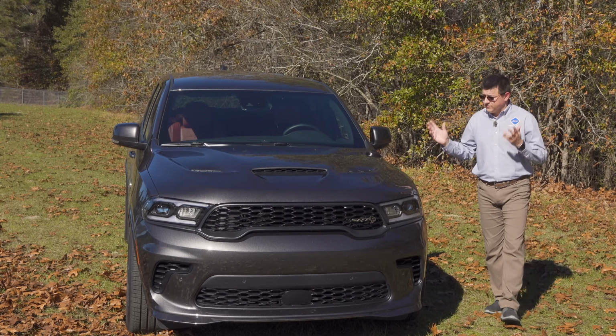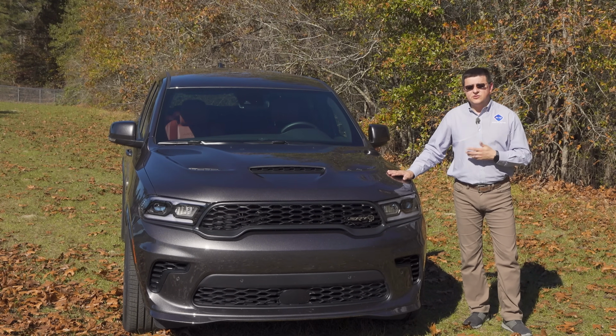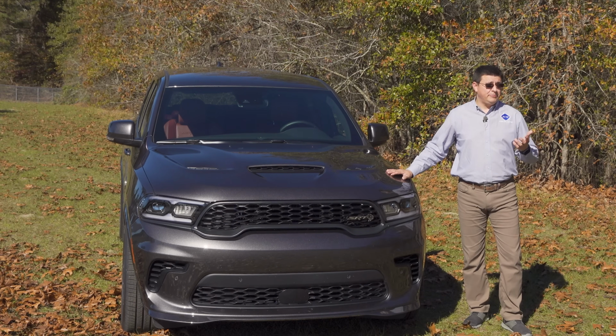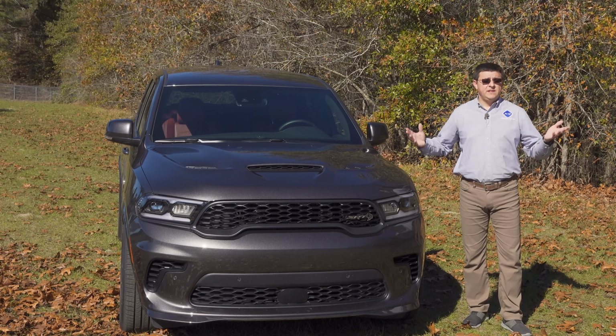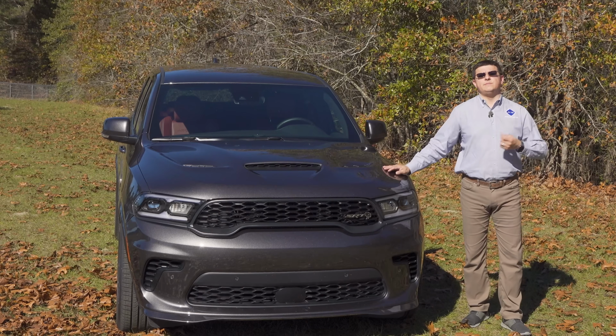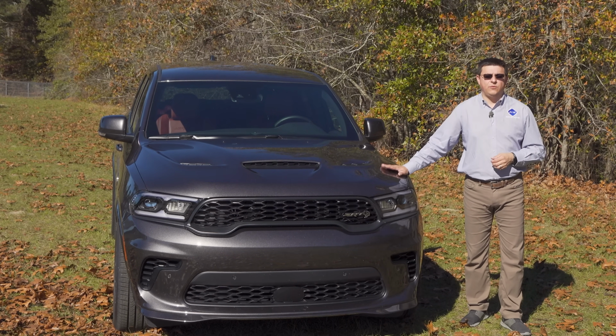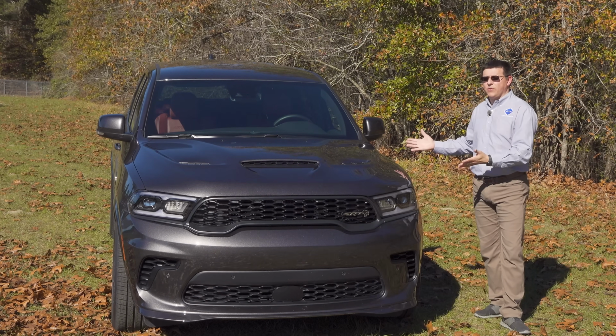Even in Hellcat form, the Durango is also going to be less expensive than many full-size SUVs out there. The new Chevy Tahoe and the new GMC Yukon got pretty expensive in this latest generation. The Ford Expedition's also pretty spendy, and the Dodge Durango will out-tow the vast majority of those competitors except for the absolute top-end trims of entries like the Ford Expedition. But you'll still get more power under this hood.